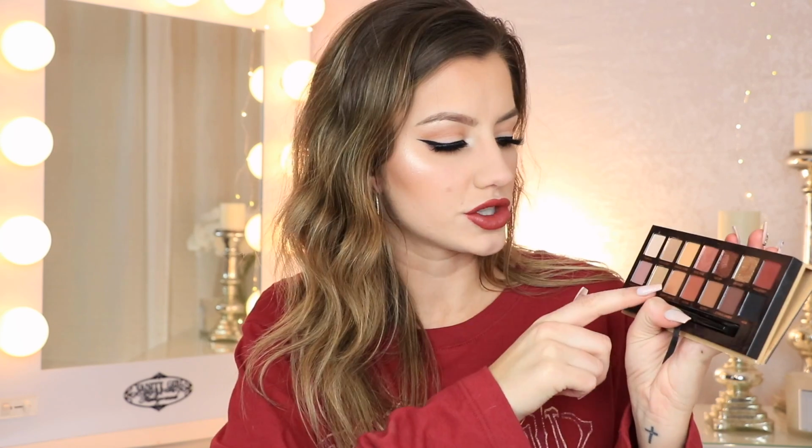And they did change the formula back to the Modern Renaissance palette because so many people were complaining about the Subculture palette formula. Now there are a few repeat shades in this palette. There's a couple from the Modern Renaissance, or just two, I guess. Tempera, is that how you say it? And then Cypress Umber, and then Sienna, Dusty Rose, Noir, and Burnt Orange I have seen in her single shadows.